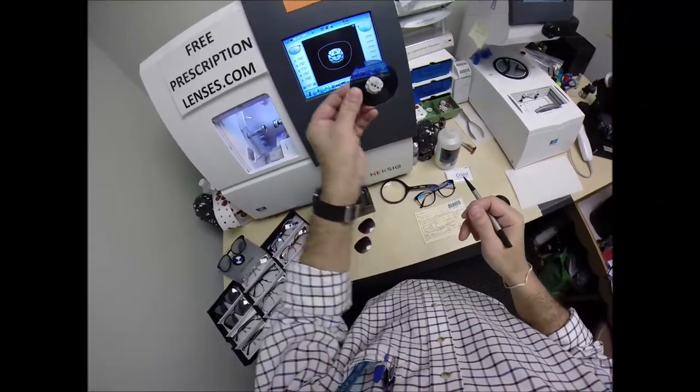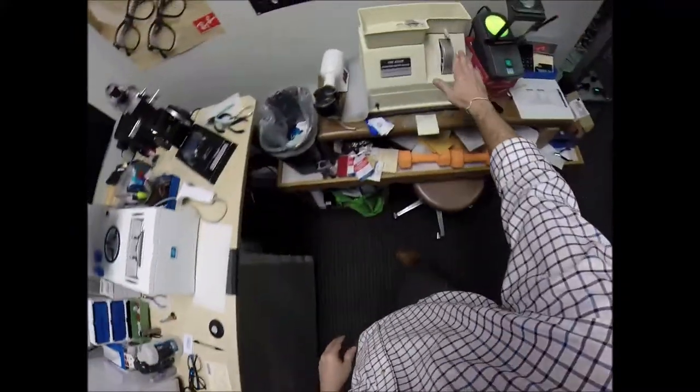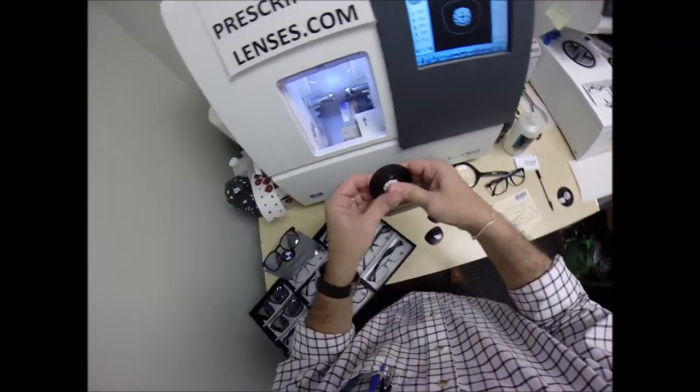But I'm going to show you what I do. I'm going to go old school and do that manually. Cut that light off there. And for the best cosmetic look possible, press that on there firmly.